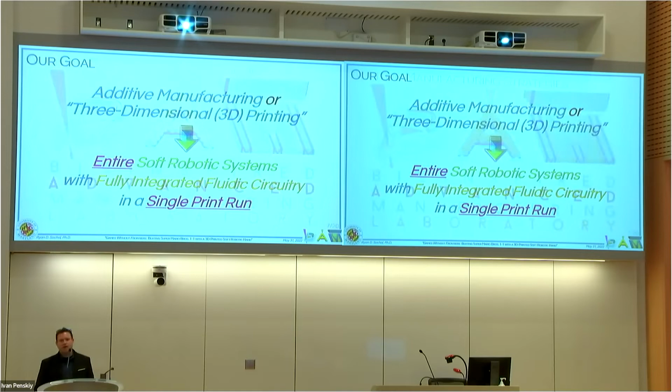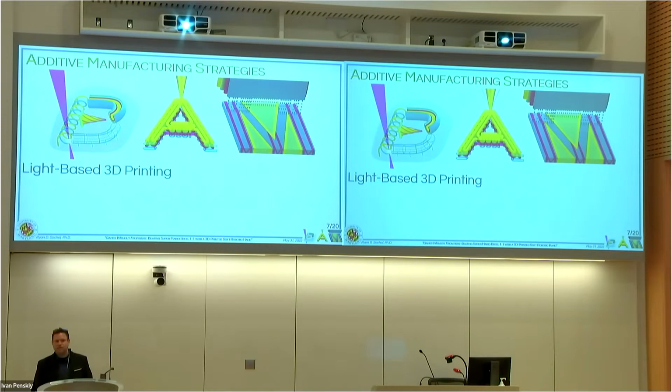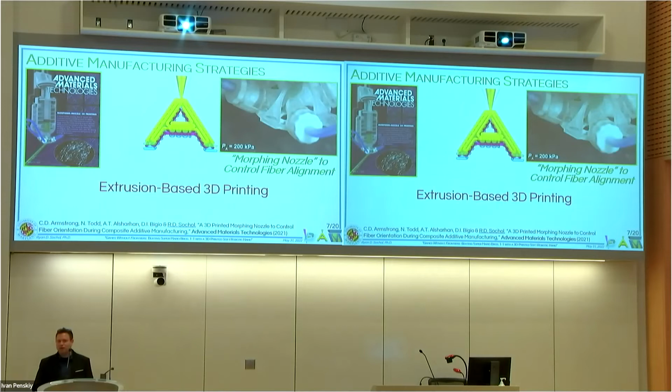And so there are a couple of potential options for this. This is my lab's logo, and it's meant to represent the three primary types of 3D printing technologies that would be relevant to these types of scales. So there are light-based 3D printing technologies, there are extrusion-based, and there are inkjet-based. And I think for most people, when they hear the term 3D printing, they're usually thinking about something like this one in the middle. And indeed, this is a technology that my lab uses and exploits for certain applications.